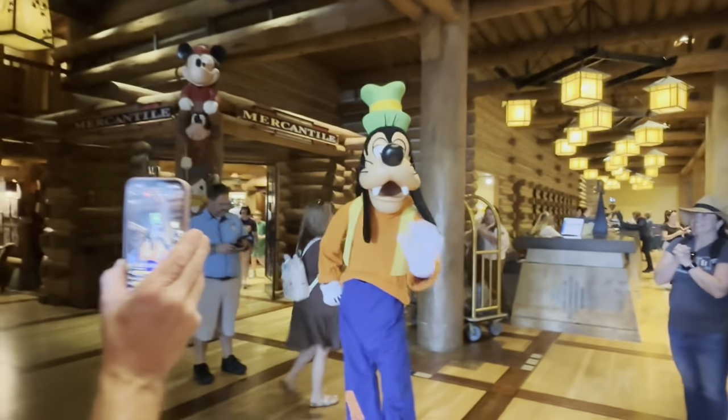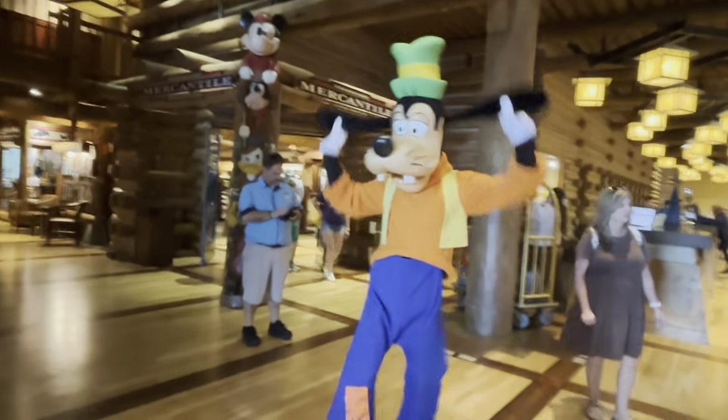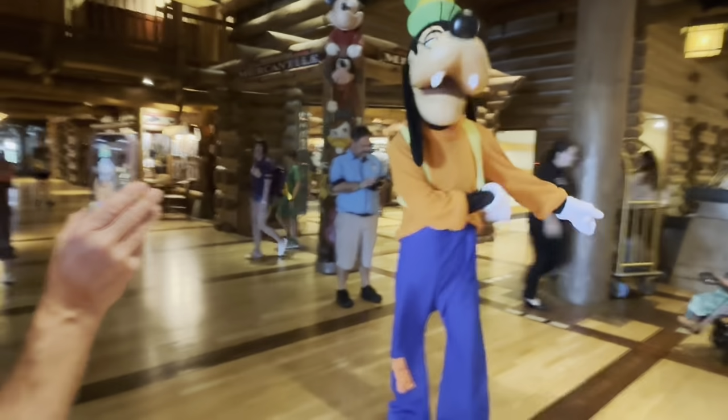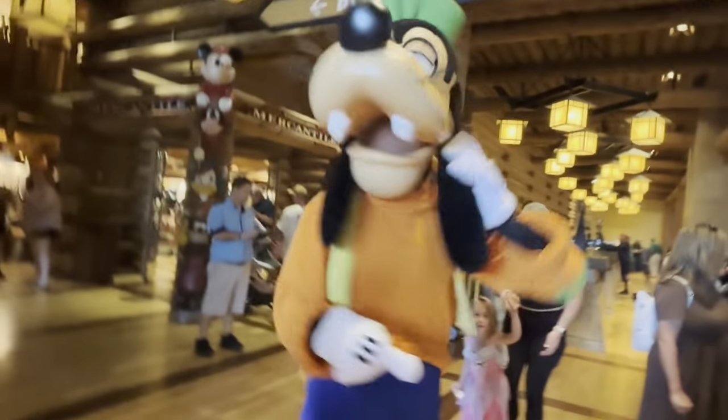Trailer Park Taffy Jar saying hi to Goofy. Oh. Hi, Goofy! Hey, there he is. Yes, you are. Oh, yeah. The Goof. It's the Goof himself. Oh, there he was! You gotta kiss him the Goof. Everybody gets kissed from the Goof.